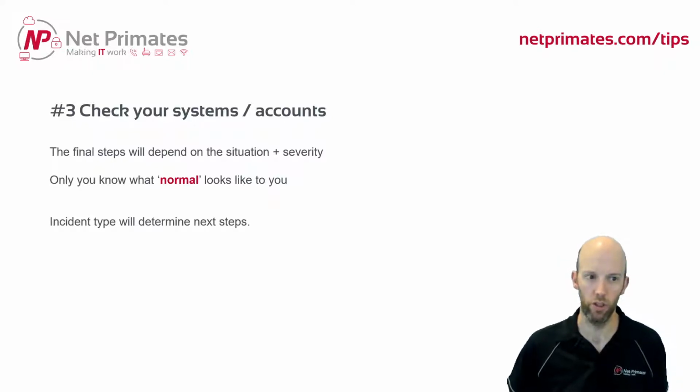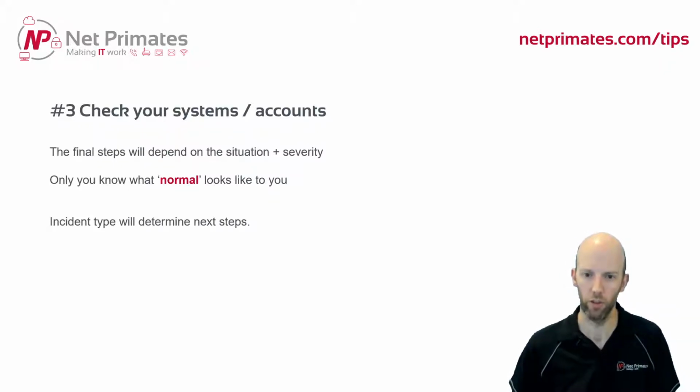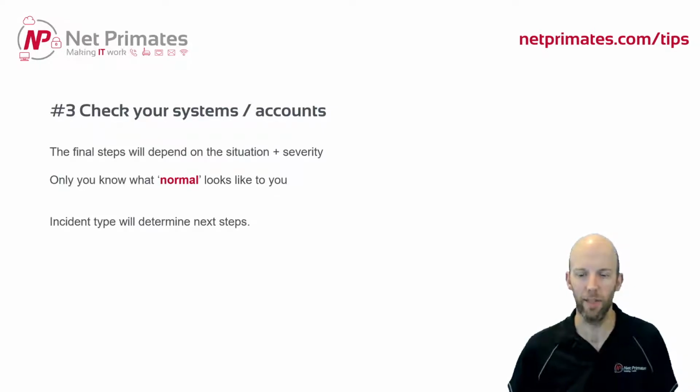So the third thing we're going to do is going to depend very much on the situation and severity of what's just happened, and a really important thing at this stage is that only you know what normal looks like on your computer in your account. The IT teams don't spend lots of time in front of every individual desktop, every individual workstation, computer, your folder structure, your mailbox. So if things have changed, that's a really good sign that action is needed and it warrants investigation. So don't expect an IT guy, just because they're really good with computers, to know that something looks out of place on your desktop, or that new icons have appeared, or new software is installed on your computer. So the incident type is likely to determine the next steps here.